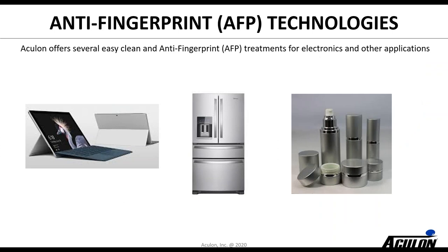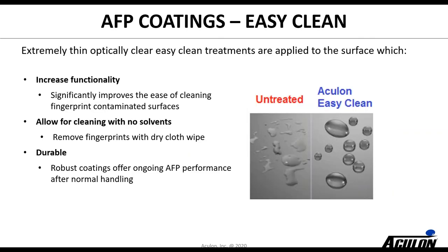Anti-fingerprinting technologies, here are some examples. It could be on laptops, home appliances, or packaging. This is a relatively newer area for us, but people spend a lot of time getting their designs and aesthetics right, so it's important they're not ruined by fingerprints getting onto the surfaces. We have the ability to put optically clear, very thin treatments on that significantly reduce the visibility of the fingerprint. It doesn't eliminate it entirely, but it probably reduces it by 65 to 80%. We also give the functionality that makes it easy to clean. Grease and other things bead up on that surface, so it can just be wiped clean and things don't smear across it. It's a durable product that can last a long time.